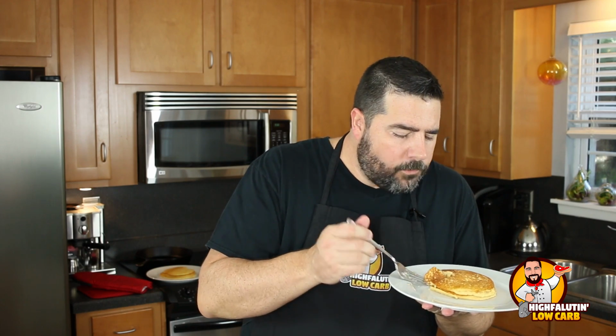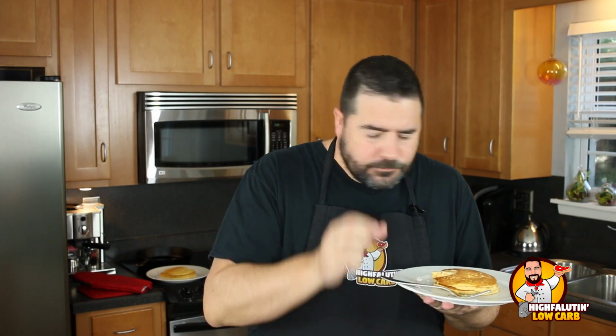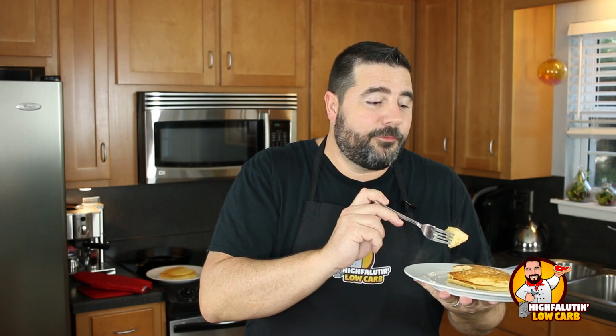Oh yeah. Truth be told, they probably needed 30 more minutes. The inside is super moist and fluffy. It just dissolves on your tongue the way that wheat pancakes would. Wow. I don't know if it's that little tablespoon of pumpkin that did it or what, but those don't even need it. This thing calls for coconut butter vanilla glaze, which, hello, that sounds fabulous.